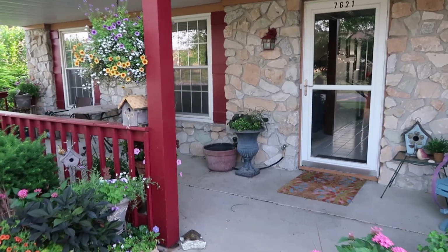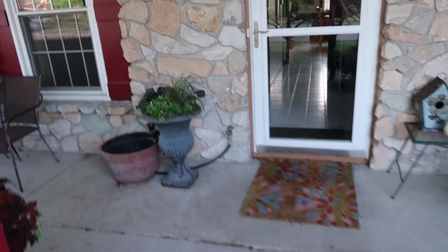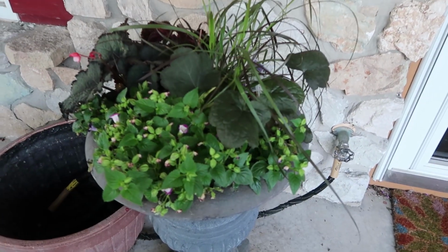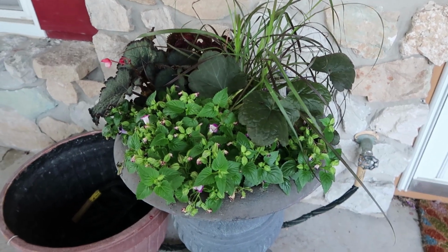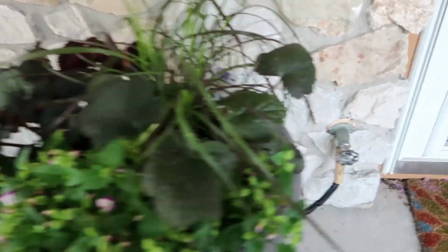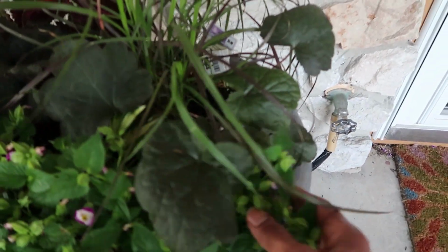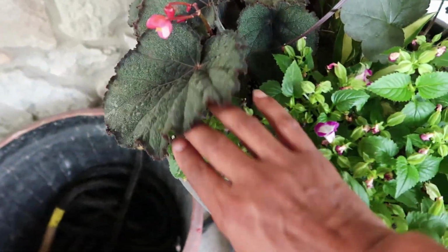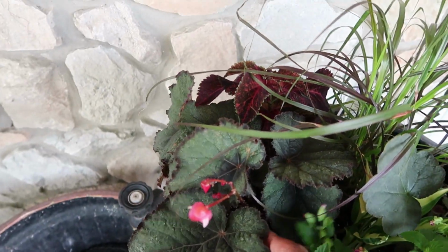And there's something that's new. It's a shade container that I planted. And it's doing nicely too. It's been here about 2 weeks. And these are Torenias, which are perfect for shade. And then, so this is a kind of a purple Torenia. These are more of a pinky color. And the little purple there. This is a chocolate mint begonia.